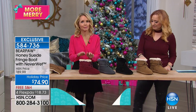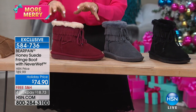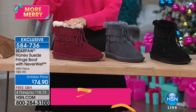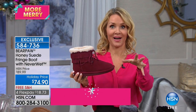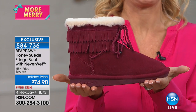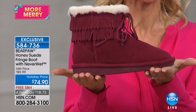She made her debut early this morning. You have loved her as well. What I love about this, first of all, it's an exclusive design. So our footwear buyers know that you love a moccasin. They know that you love your bear paw, and they know you love a moccasin. So they actually designed and created this boot with you in mind. It's like a moccasin and a boot had a little baby together, a little baby moccasin boot. It's the cutest boot around.